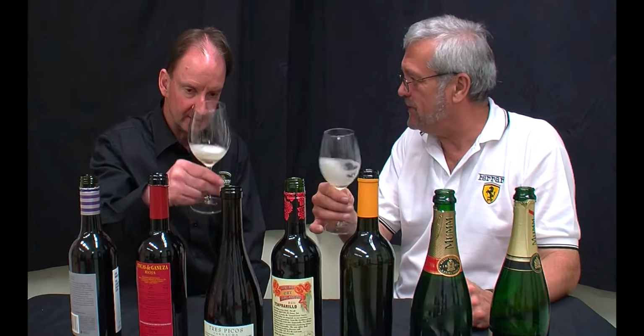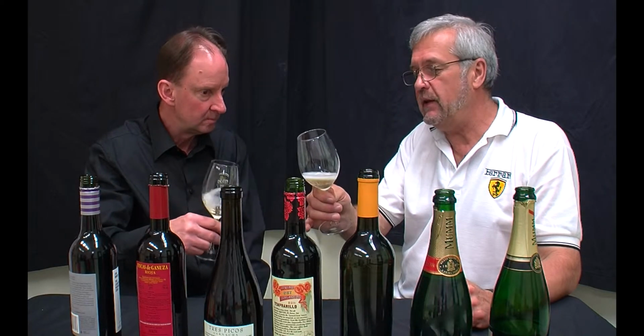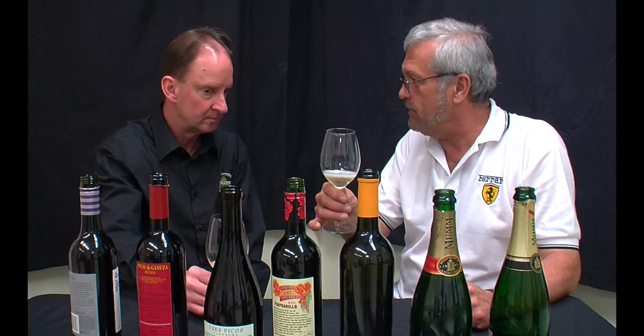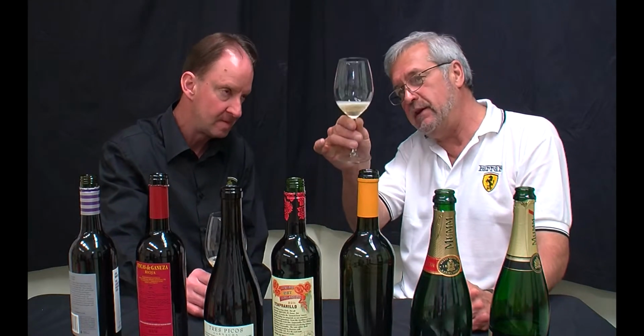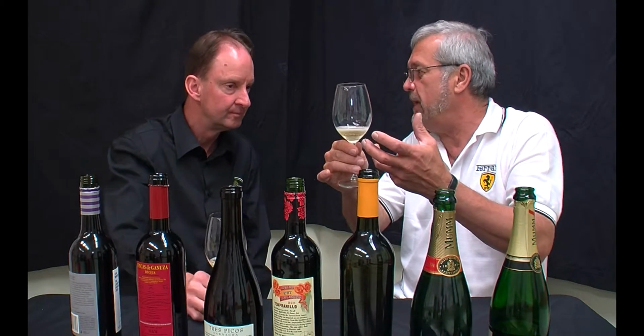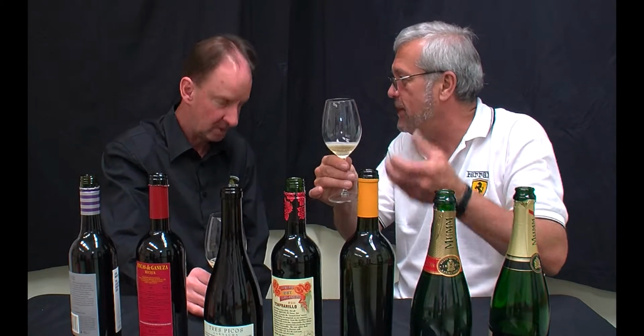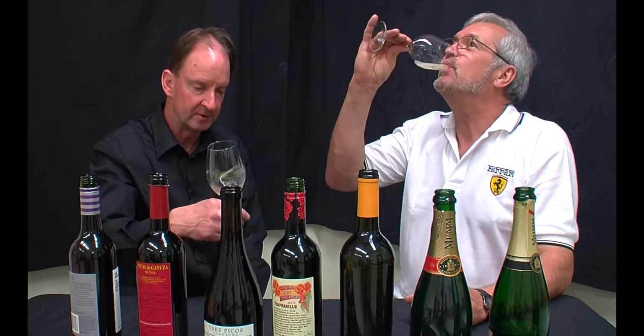Look at the bubbles. That's pretty flash. I think that looks particularly cool in a proper champagne flute. That's one of the things I was told: part of the champagne is watching those bubbles come up, and they run up the side and all that sort of thing. It's a very theatrical experience.